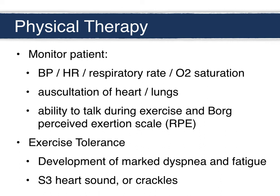Now we can auscultate the heart and the lungs. This is going to be important to do. If we get that S3 heart sound, or we hear crackles, it's going to tell us that we might be pushing too hard, or their tolerance might be poor. We may hear crackles, remember, because if fluid is not getting past the left ventricle very well, it's going to back up into the lungs, and we have that pulmonary edema, and that's where we get the crackles.